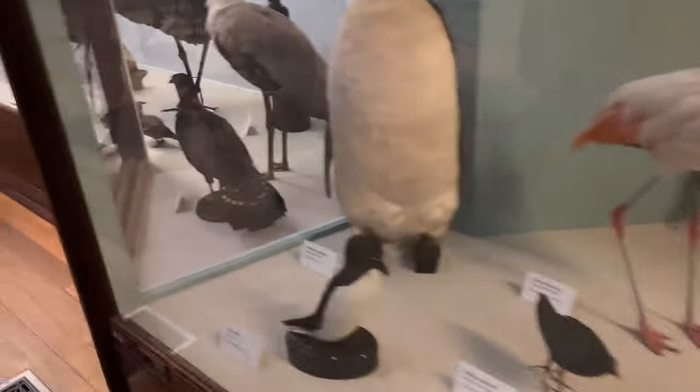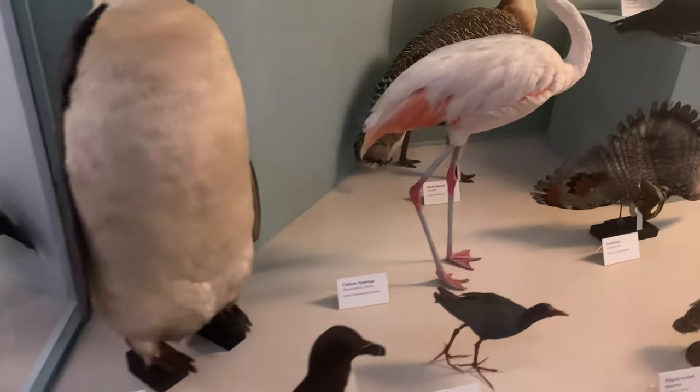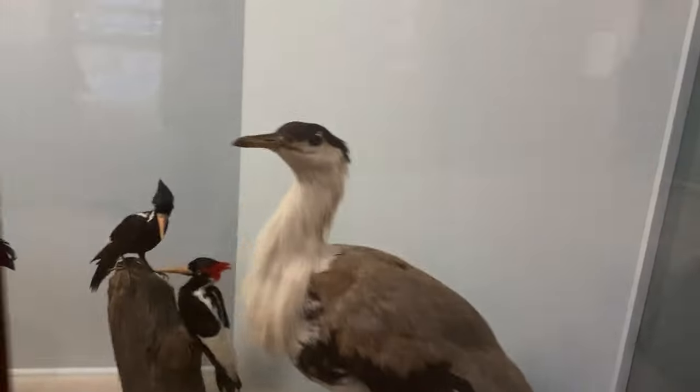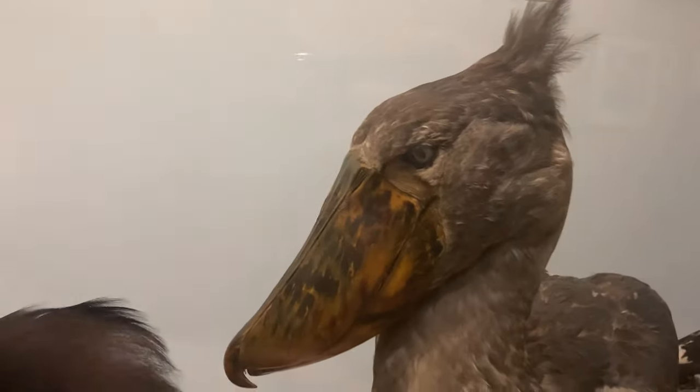It's a penguin. It's a penguin. Flamingos. Isn't it? Fake two colours. Whoa, this one looks scary. This one looks proper scary, you know. These dodos? No, there's not. No, this is a dodo. Oh, okay. Yeah, this is a dodo.